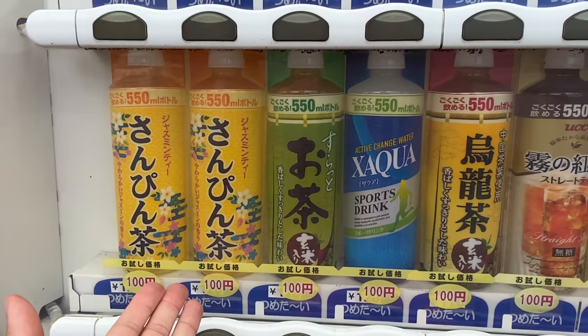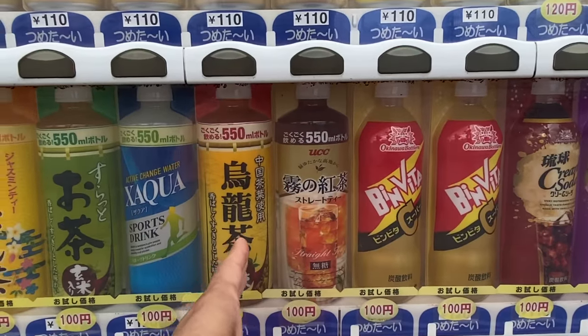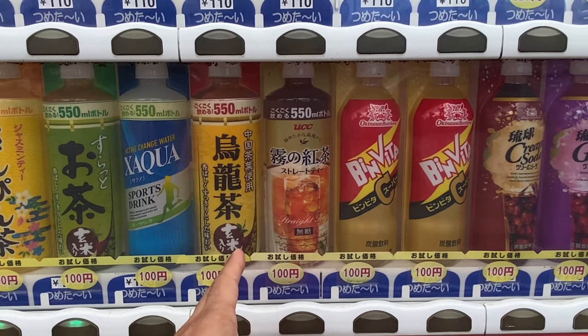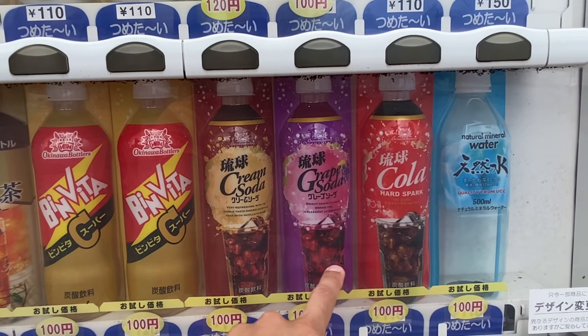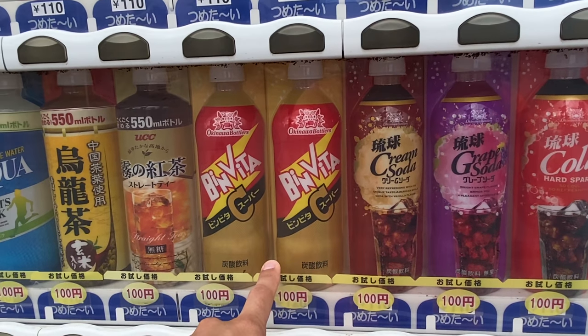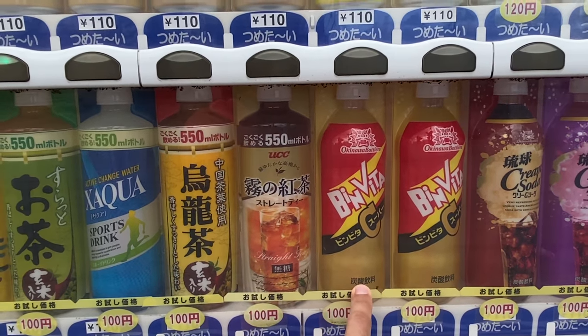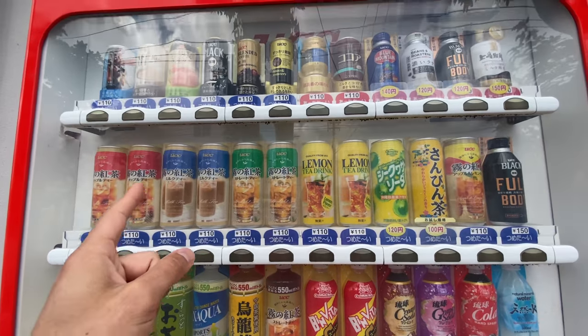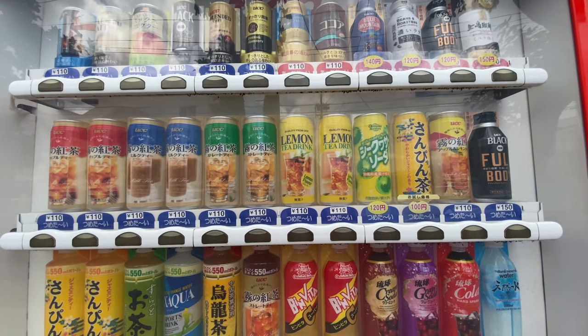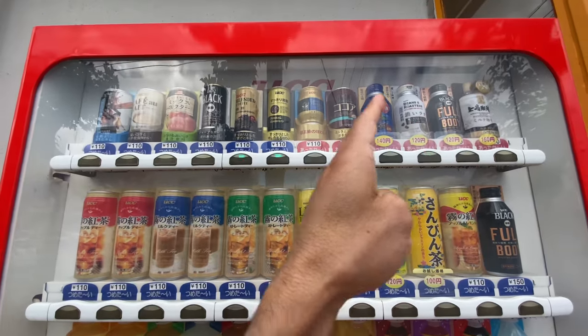Here it is in a bottle. This is a sports drink. This is like a dragon tea or something like that. But these are all basically teas. Here's a couple of sodas, as you can see. Three choices of soda. This is kind of like a soda. It's an energy drink. It is carbonated. As far as those sodas go, everything else, as far as I know, is not carbonated in here. They're all teas and coffees.